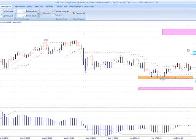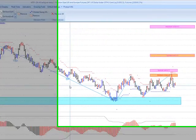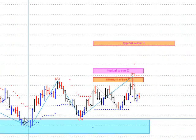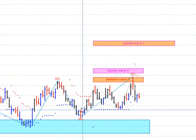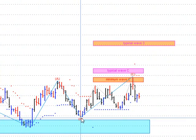All right, let's take a look. One last look at the U.S. dollar, and then we'll check Goldman Sachs as well. So the dollar, we had major support, a major low in the dollar here. We've got a little ABC pattern here, but we're also in this wave B.